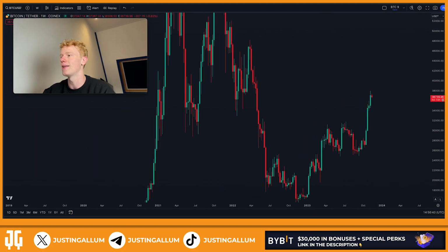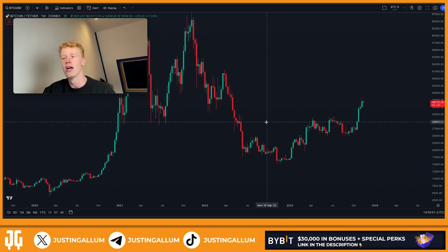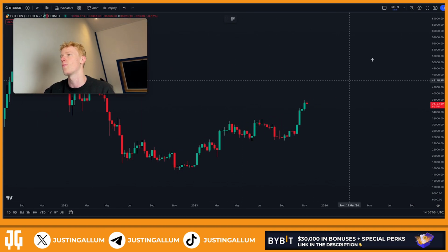The last time we made more than 5 green candles in a row was literally all the way back in October and August of 2020, which is just absolutely crazy. That's almost more than 4 years ago, so I'm not expecting that to happen right now, especially because we're not even in a full-blown bull market yet.